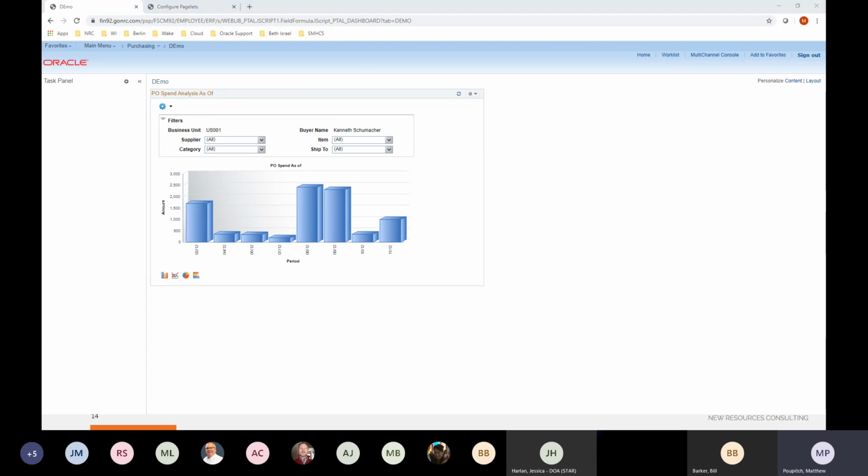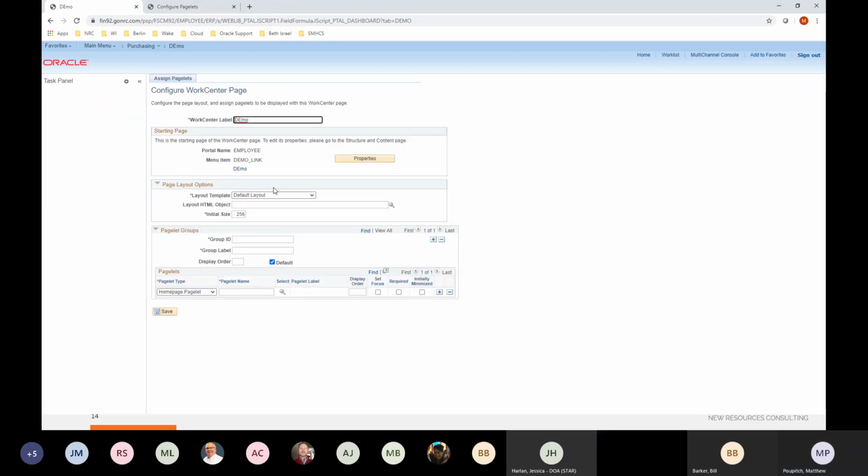But the first thing you're gonna have to do is you're really gonna have to configure it. So I'm gonna configure my WorkCenter. I'm gonna create different groups. One group I'll call My Work. Display order one. Oh, actually, let's take that back. Let's call it main.